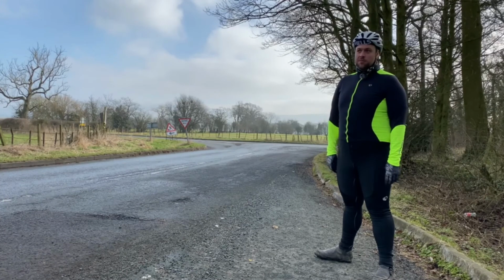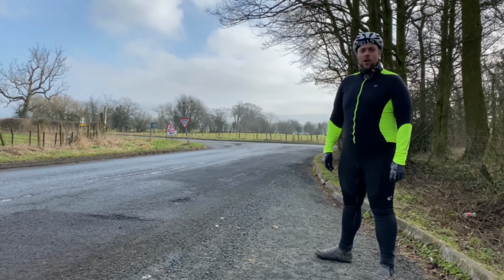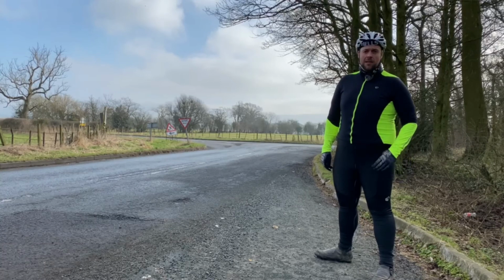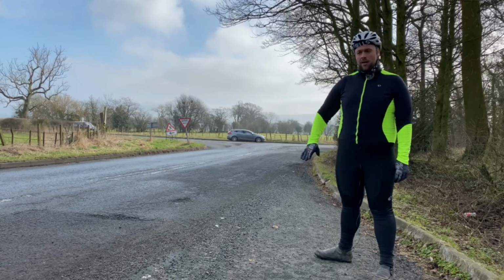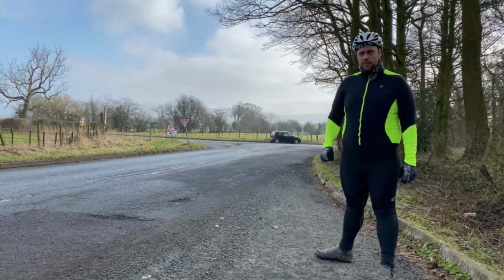As a cyclist, or any other kind of vulnerable road user, like a horse rider, we would use these three hand signals which are identified in the highway code. They are a left arm out showing that I'm turning left, a right arm out showing that I'm turning right, or this showing that I'm slowing or stopping.